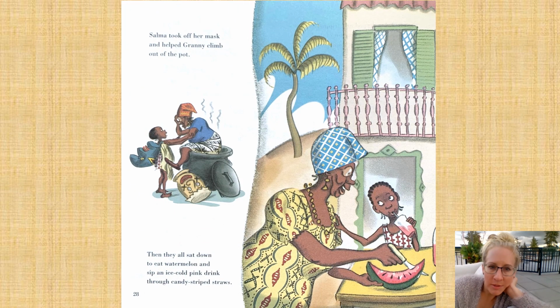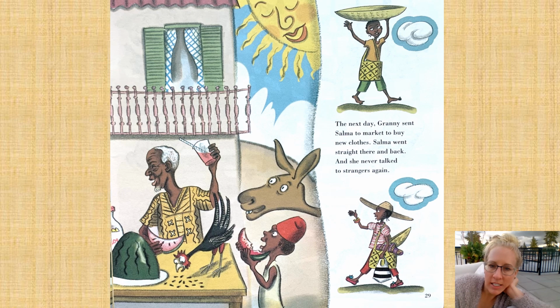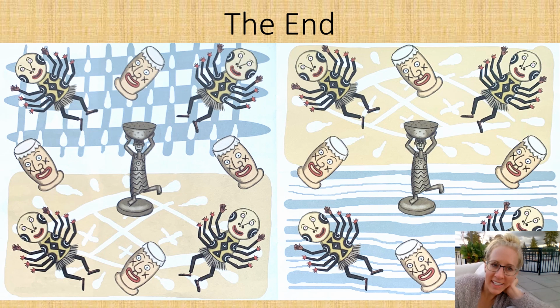Salma took off her mask and helped Granny climb out of the pot. Then they all sat down to eat watermelon and sip on ice-cold pink drink through candy-striped straws. The next day, Granny sent Salma to market to buy her new clothes. Salma went straight there and back, and she never talked to strangers again. The end.